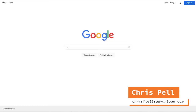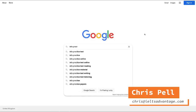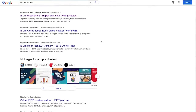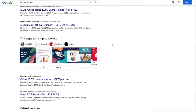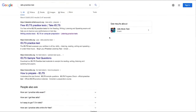So if you go to Google and you type in IELTS practice test, you're going to get a bunch of results, and most of these results are actually fake, unreliable tests. If you use some of these fake, unreliable tests, you are going to fail your test. You're going to fail to get the score that you need.